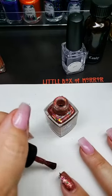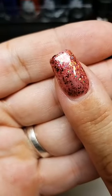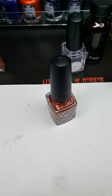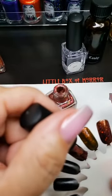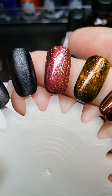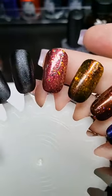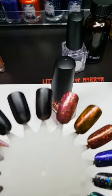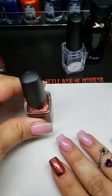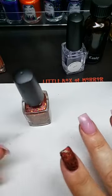This one is very easily a two-coater. It is loaded with flakes. Super pretty. Oh my gosh. I'll do that over black. I love those rainbow flakes. That's just gorgeous. That'd be more like a magenta color. I don't know if you want to call it a magenta, but I think it looks like a magenta, especially with all those pretty rainbow flakes in there. So, two coats.